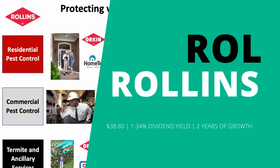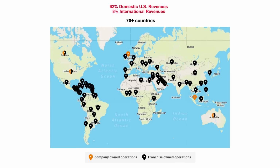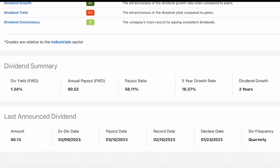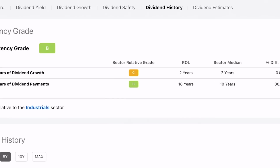We're talking about Rollins, which is one of the largest pest control companies in the world, and they operate in over 70 different countries. And as far as the dividend stats go, I think we've seen better, but still, this isn't terrible. The yield's pretty low, 1.34%, but that 5-year growth rate is still pretty nice, 16.4%. And they only have a 2-year dividend growth history, but if we go up over here to the dividend history page, we can see that they've been making consecutive payments for the last 18 years. So there is still some consistency there. And I'll tell you guys what, I've been dying to add Rollins to my portfolio for some time now, at least a handful of months, but it just keeps going up in share price.